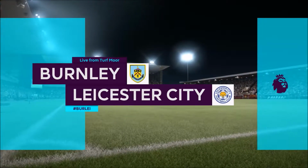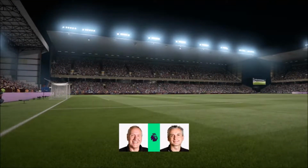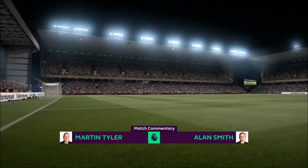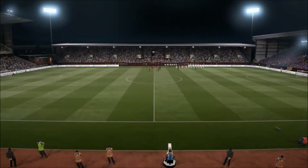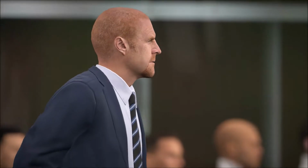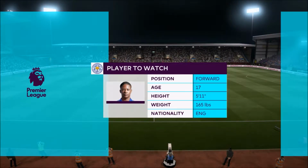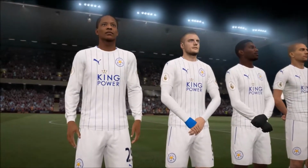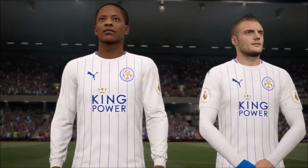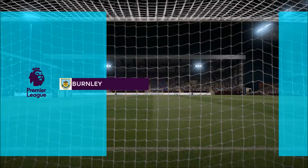Martin Tyler here for you, along with Alan Smith, of course, and our football today is from the Premier League. It's Burnley today against Leicester City. Part of the quality of management is how to handle young players, particularly very good young players. Alex Hunter's been in the team, he's been on the bench, he's now been out of the squad altogether. Today he's back. Yeah, and he'll be eager, anxious even, to perform well. What he has got is energy, legs, bit of pace, and I think that's what this team needs.